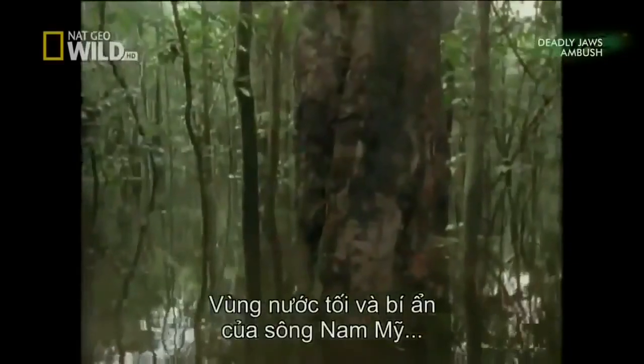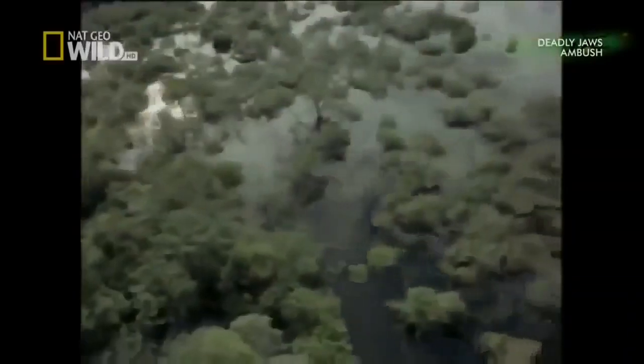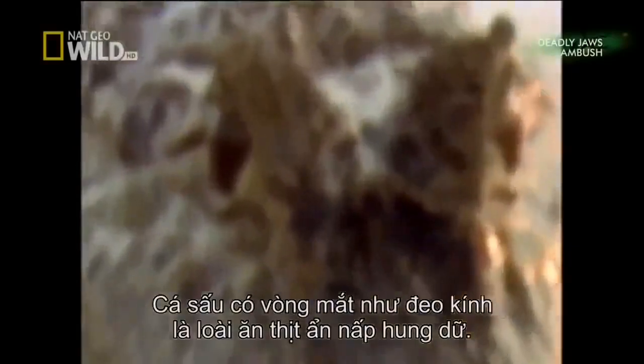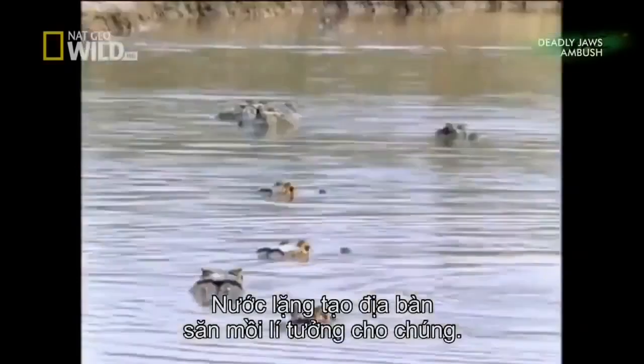The dark and mysterious waters of South America's rivers are home to some very dangerous killer reptiles. They're out there, lurking in the shadows. The spectacled caiman is a stealthy yet ferocious predator. Still water makes for ideal hunting grounds.